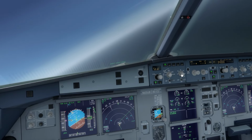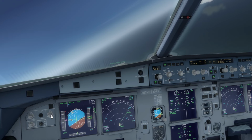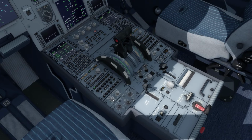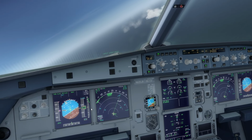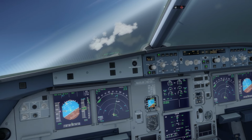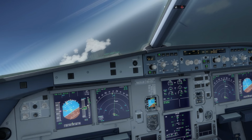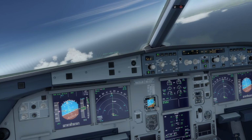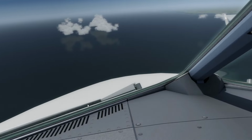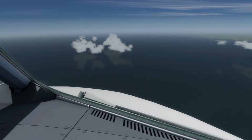Standard on the barometer, and up we go. We go ahead and stretch out our waypoints there. Give a little bit on the ND for weather. And we'll continue on up. And off to Orlando we go.